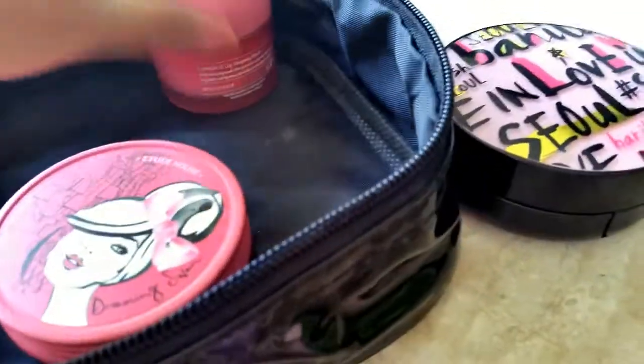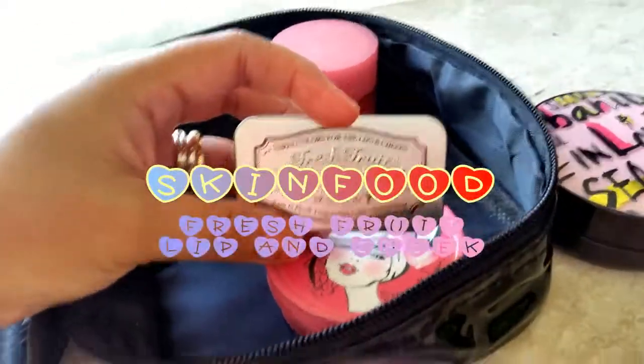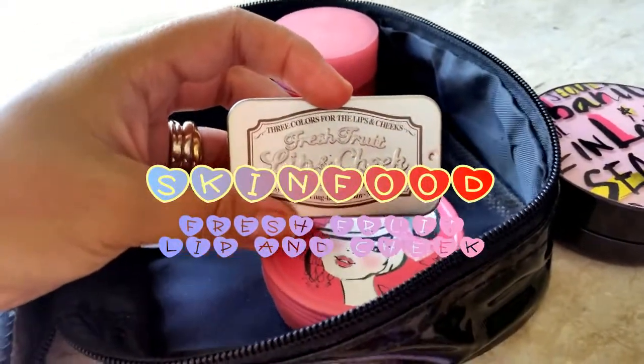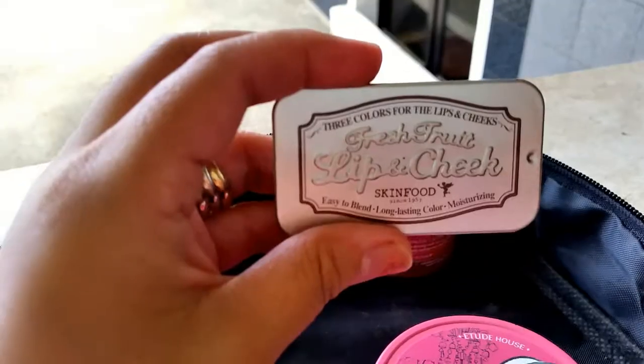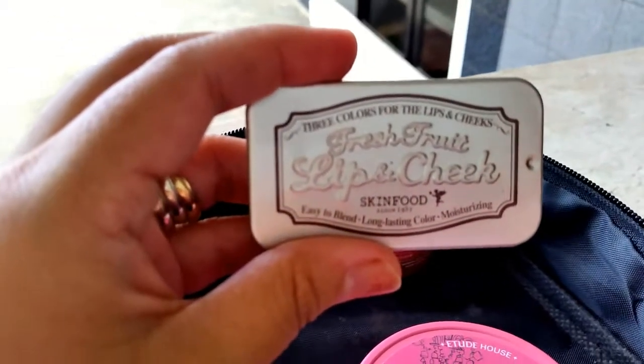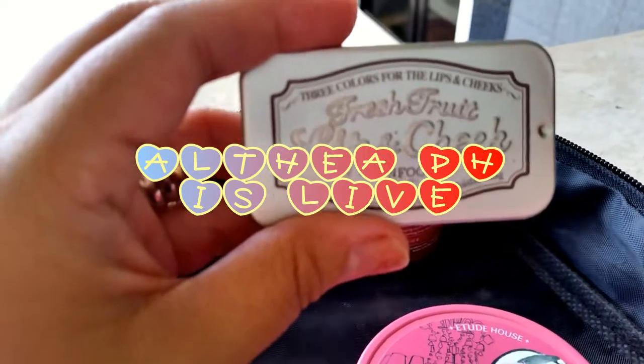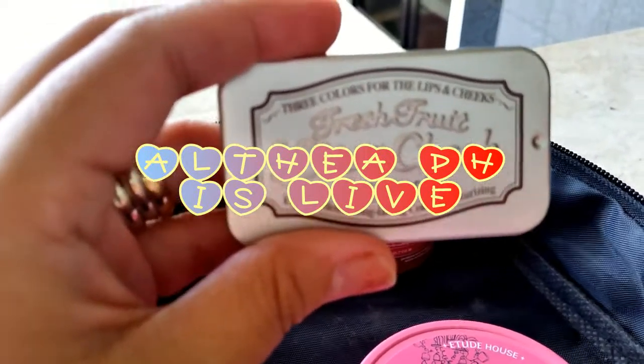Okay, next one. I have two blushes here, which I use for this season. The first one is the one I got from Aldea Korea, which is the Fresh Fruit Lip and Cheek from Skinfood, used by all the makeup aficionados here in the Philippines. Aldea Korea has now launched their latest, what do you call this, online shop here in the Philippines, which is LKFBH.